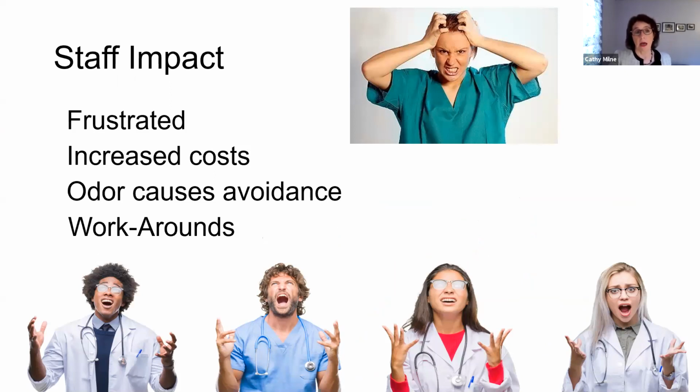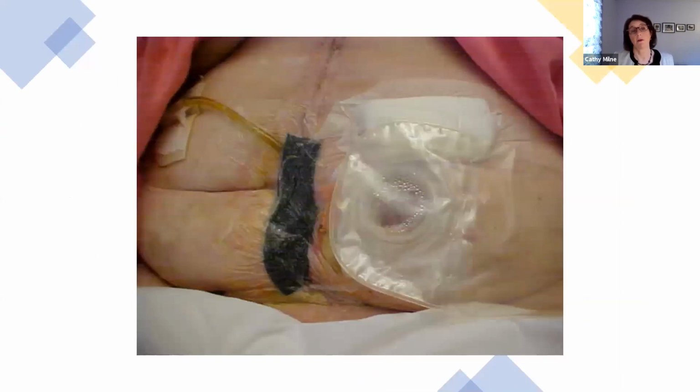These patients take a lot of time. There's a lot of cost involved. There is a lot of avoidance, and then people do workarounds. And here's a great idea of a workaround. The nurse was spending too much time taking care of this patient, so she decided that she would just take negative pressure and throw it right into the fistula. So probably not a good idea. We have to spend some time talking about why people did that, and a lot of it is from frustration.